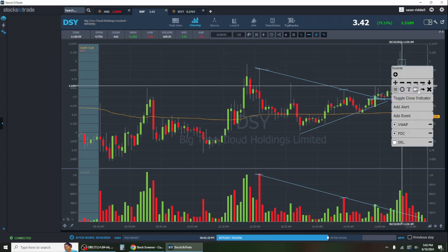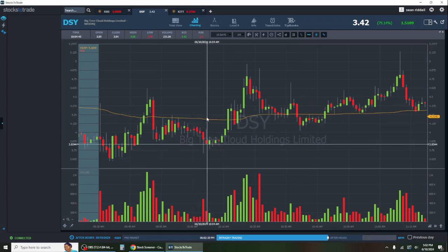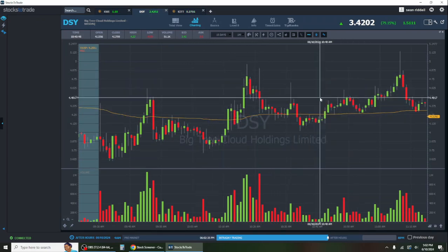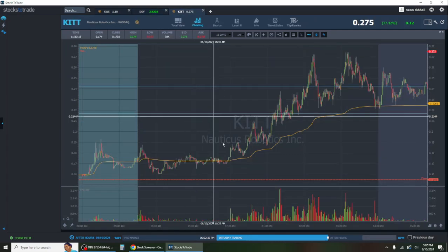But especially right now, I'm in full scout mode. There's like 1, 2, 3, 4 potential scalp trades on this one specific stock. So I think that's what the market's telling us right now.